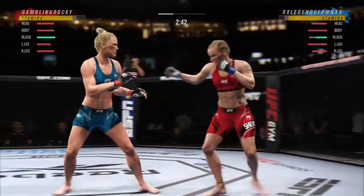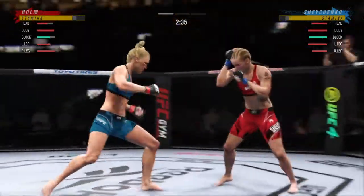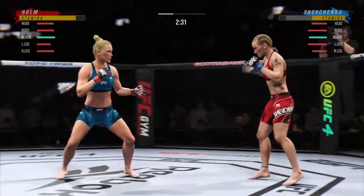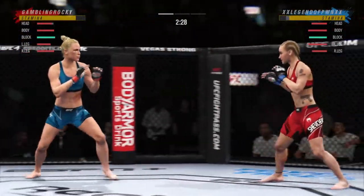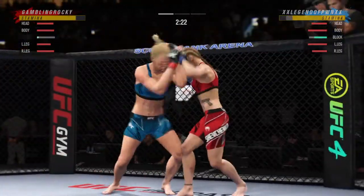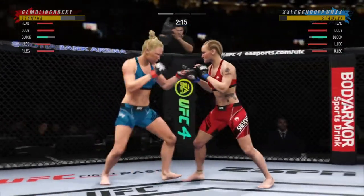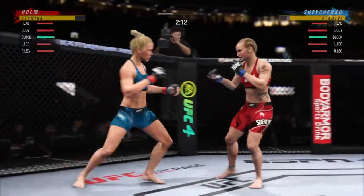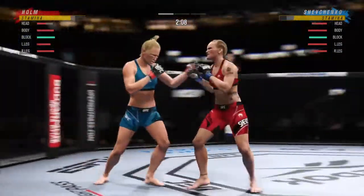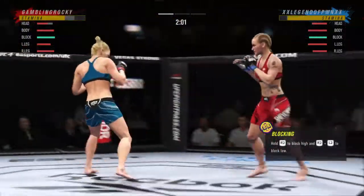Holm's head kick is blocked, so no damage inflicted there. Oh, wow! Huge head kick. Nice strike. So just over 20 total strikes have connected for Holly Holm. So a nice land with the left kick there by the longtime Mike Winklejohn pupil, the former UFC champion Holly Holm.